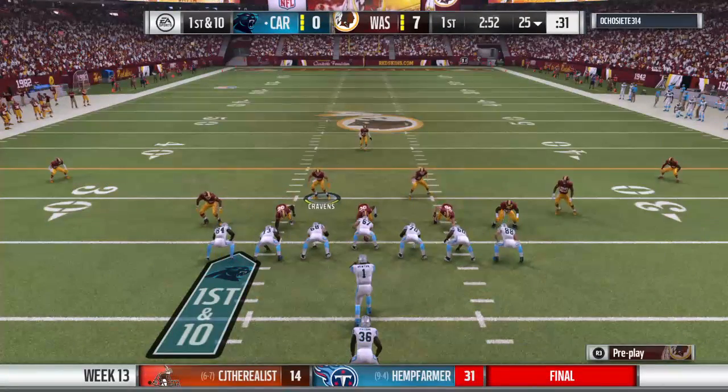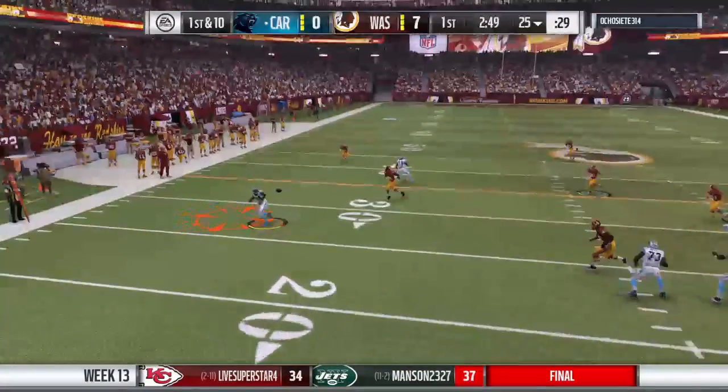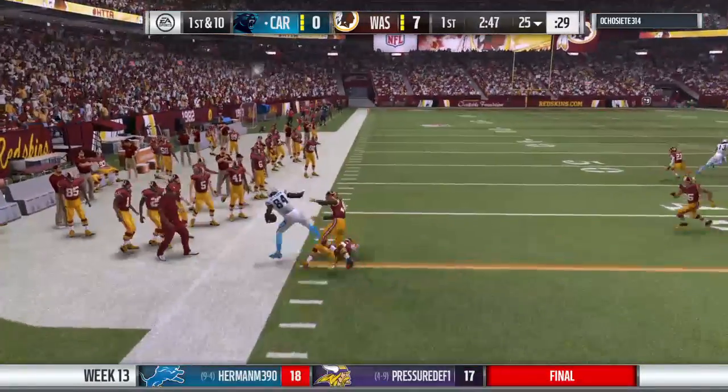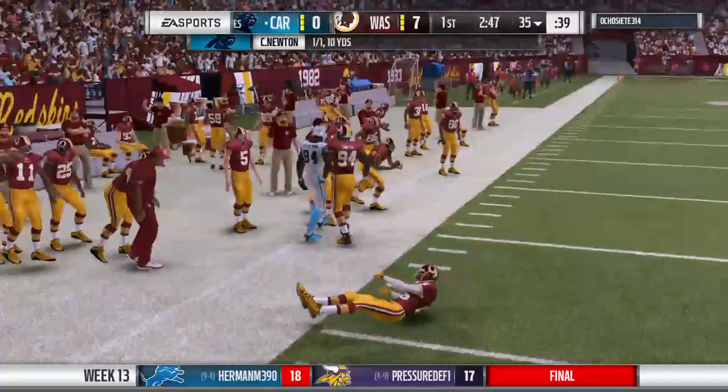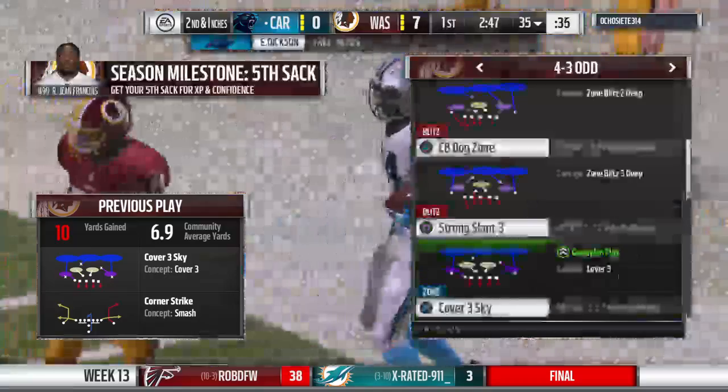They'll come out in the pistol. Now Newton on first down. And he's got his man in stride, complete. Give him 10 yards on the pickup, and that'll make it second and a foot or so.